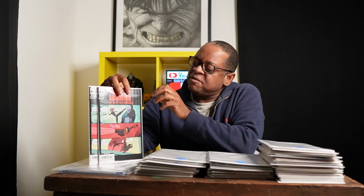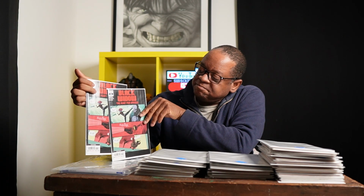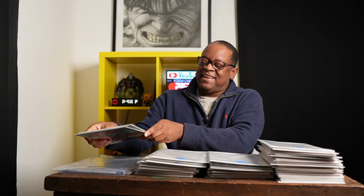I bought this book here. Got two copies of Black Widow number 6. It's the second print. This is the first appearance of a new Black Widow. I think her name is Lucy Nguyen, and I think her code name is Marigold. Anyway, this book doesn't go for very much, but this is a spec book. If you see it for cover price, don't pay too much for this book, please.